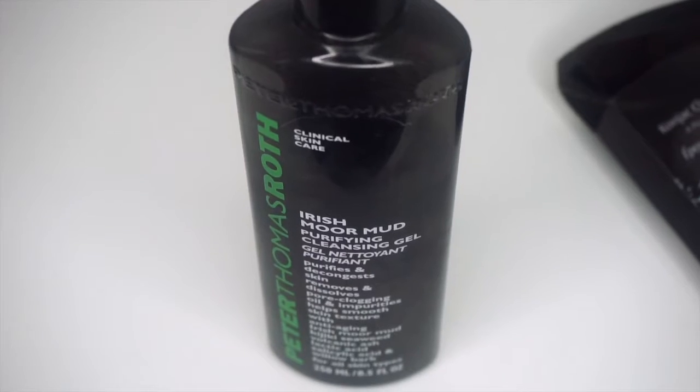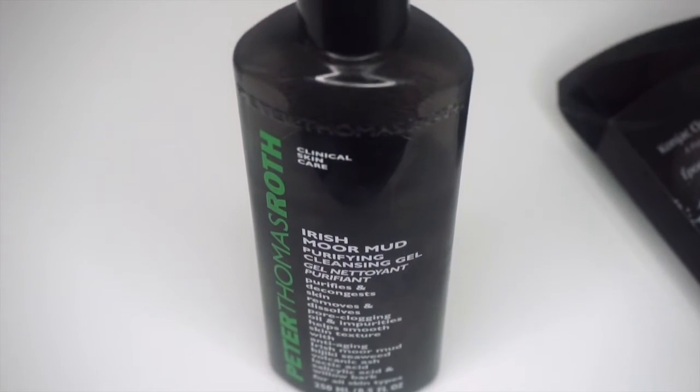Okay, my next favorite is basically what I use for my facial skincare now, and it's helped me with my pores, because my pores do get clogged up a lot of the time, especially if I'm not on my constant routine. It is the Peter Thomas Roth Irish Moment Purifying Cleansing Gel, and I started using this like two months ago. I was dying to speak about it, but I wanted to see if it would continue to work the way it was working, and it has.